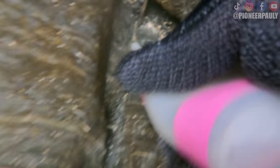Two pieces of gold. Well, two pieces of gold is better than negative five pieces of gold, right?